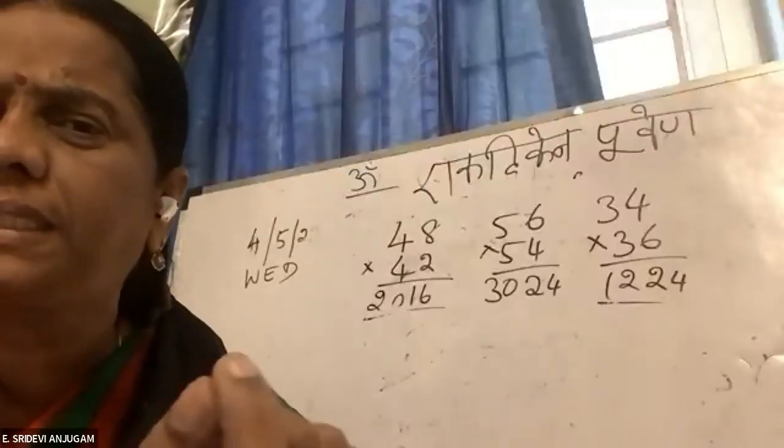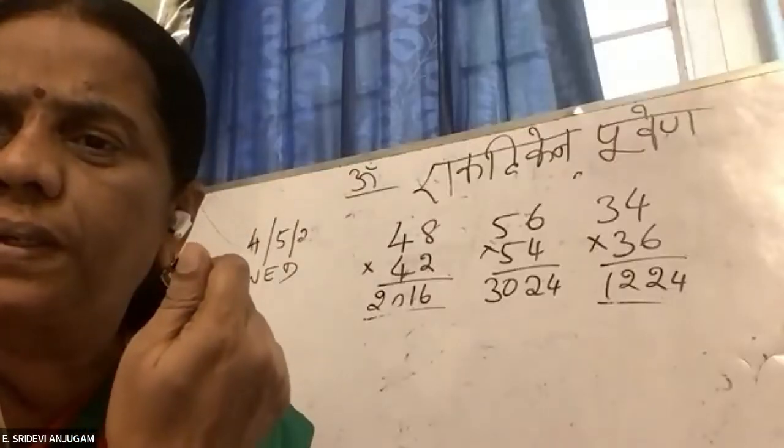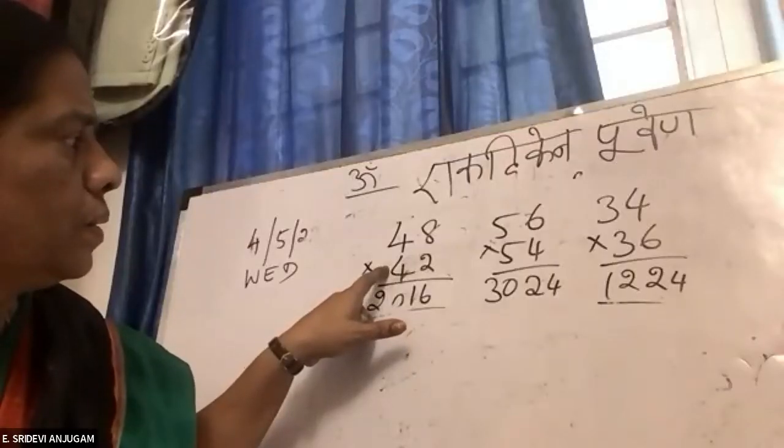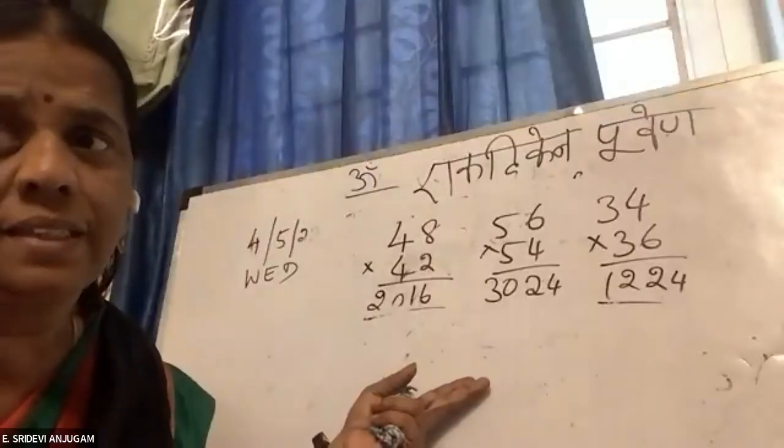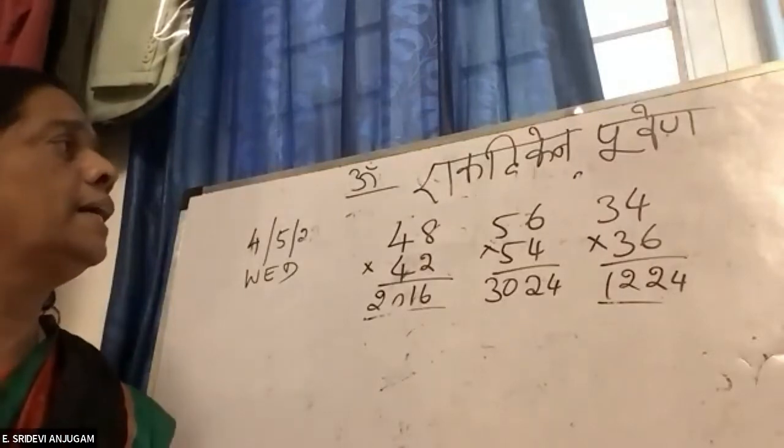It can also be easily done. The common number multiplied by the next number. Instead of 4 into 4 plus 4, we can make it a more shortcut method: 4 multiplied by the next number, the successor of 4. 5 fours are 20. That is more easy than this. Yes, good. Thank you, ma'am.